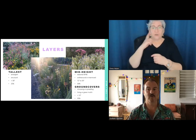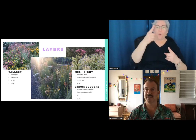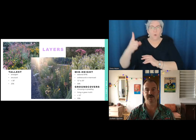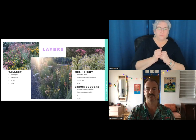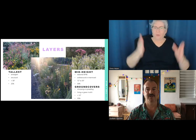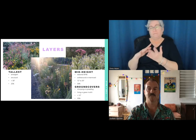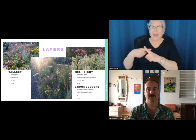While there is no perfect formula, I target a ratio of 1/4 tall structural species, 1/2 mid-height plants, and 1/4 ground cover species. In the tallest layer, where certain plants emerge above the rest, it's important to keep architecture in mind. You want to keep the focus on strong silhouettes. Within the mid layer are seasonal drifts, architectural plants, and intermixed species or matrix plants.